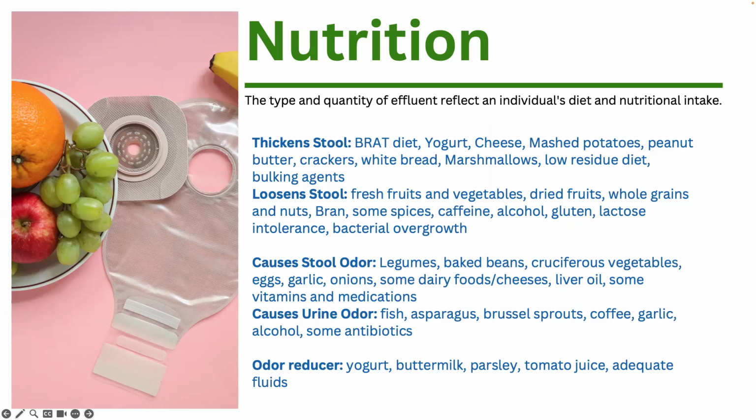There are odor reducing options. As seen here, you've got yogurt, buttermilk, parsley, any of those you could introduce to try to help with that. And another thought is also maybe they're too gassy. So look at their nutrition. Maybe they're a little too gassy, and even with frequent burping of the system, it's filling up and exploding. So then you can introduce a couple things to help manage that.